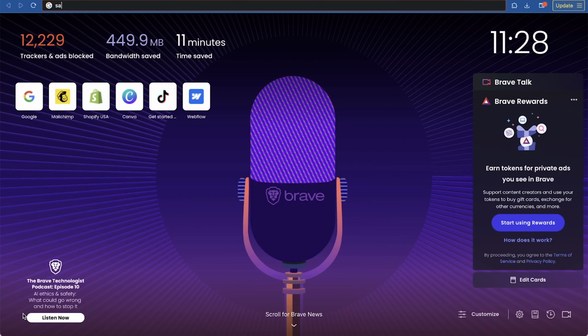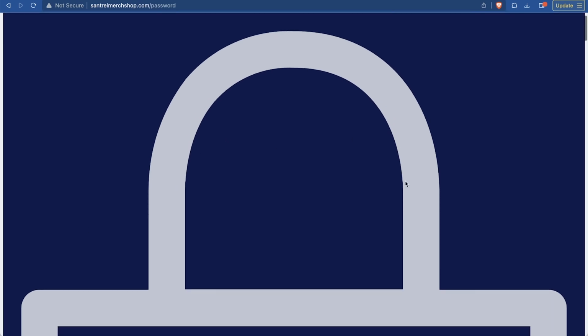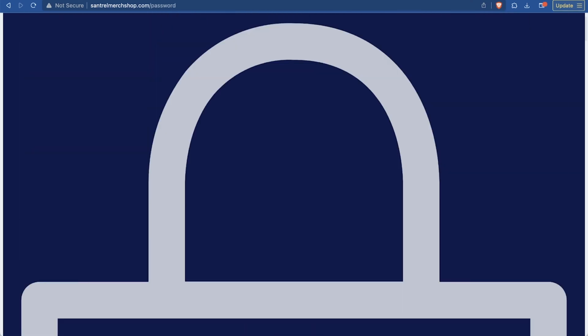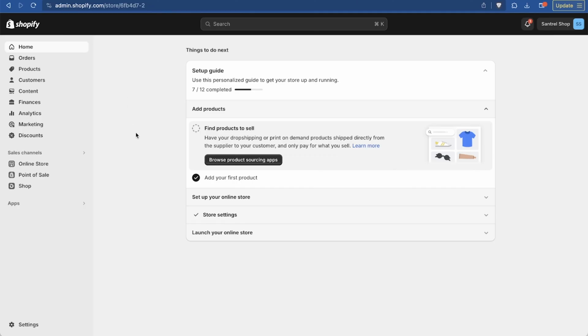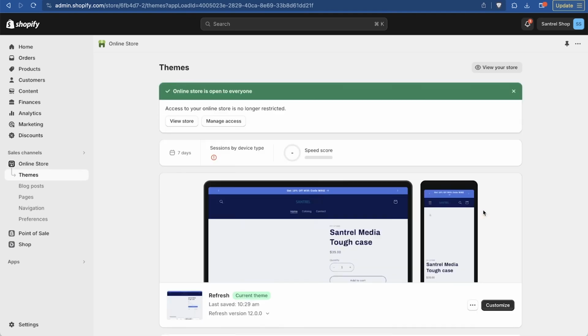If we go to a new tab and we go to Santrell Merch Shop, merchshop.com, this should take us over to our website. But you'll see right now there is a giant lock. So there's one big thing we forgot to do. If we go back to our site, remember in the beginning I said it was password protected. So if we go to online store, we have a password on our website so nobody's able to access it and accidentally order anything. So we can now remove the password. Let's click on remove password.